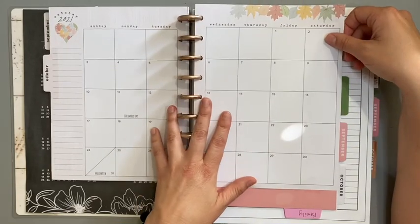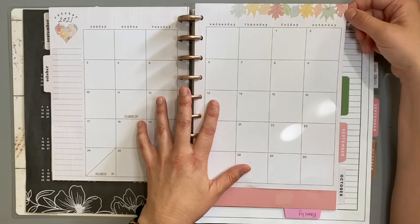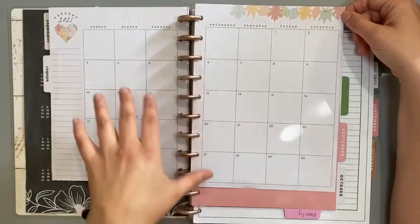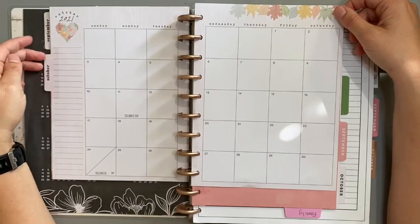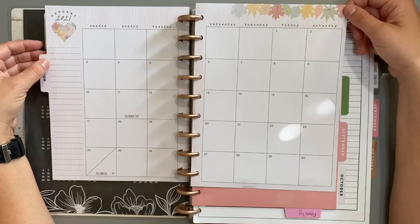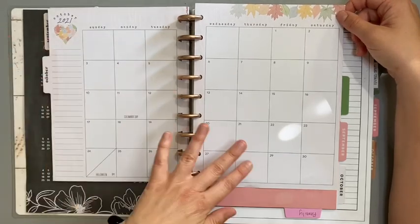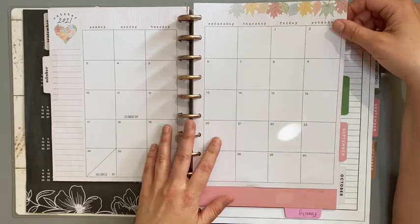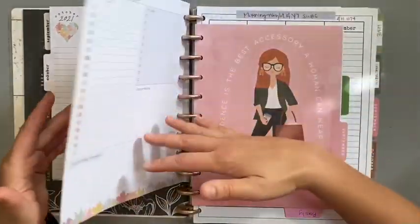I am not pulling out anything from the dashboard. Happy Planner, this is the seasonal dashboard Happy Planner from 2021. I'm not going to pull that out this month. I really want to save it for future use. I am finding use in other areas, in other ways in my planner. So as of right now, anyway, that will not be pulled out.